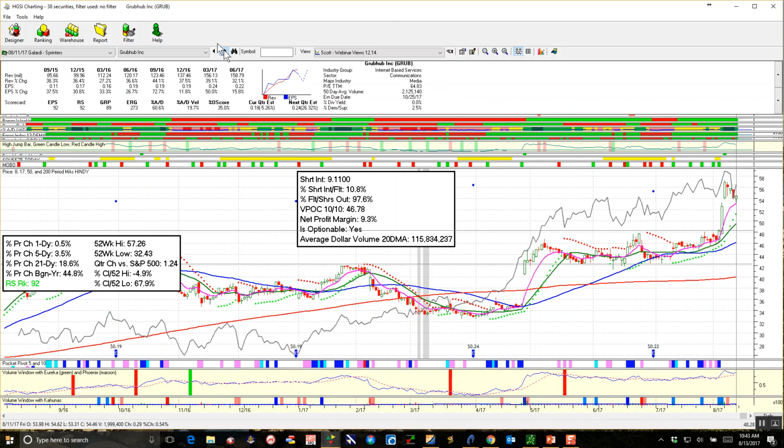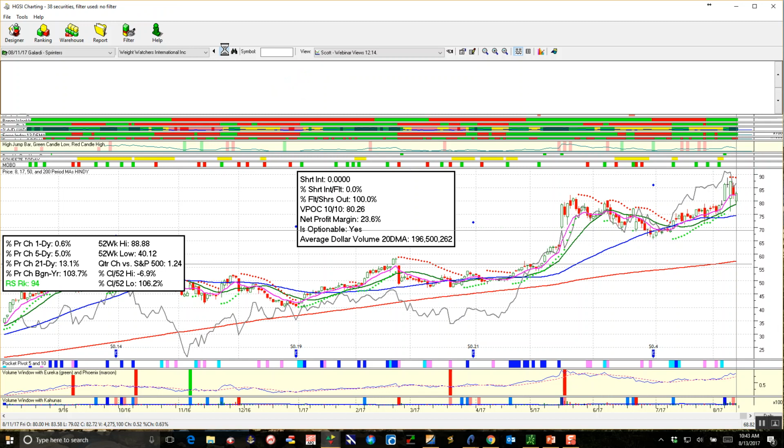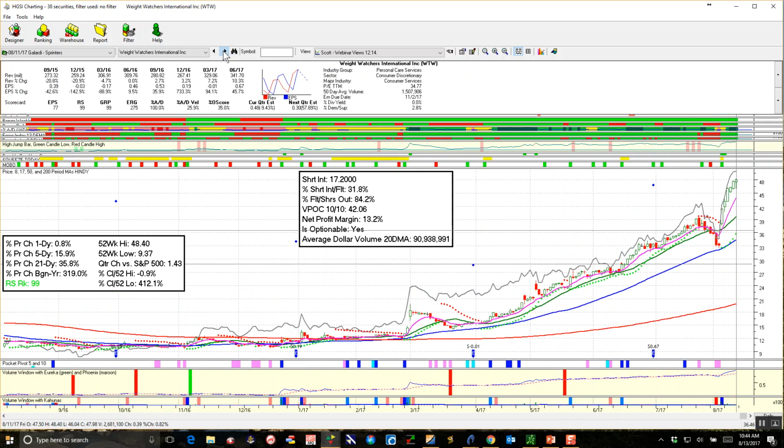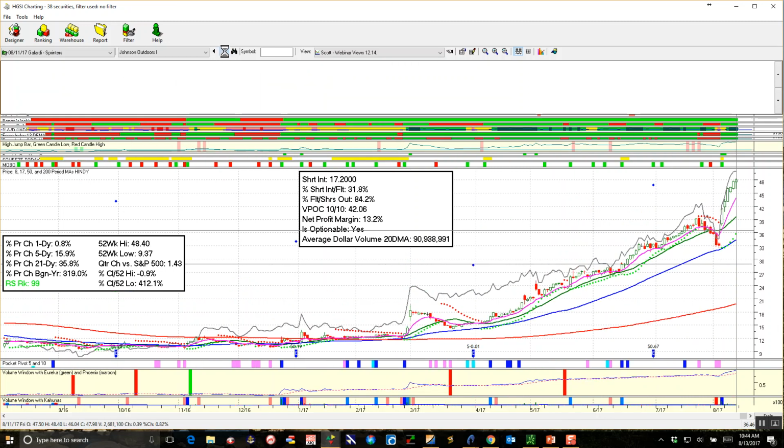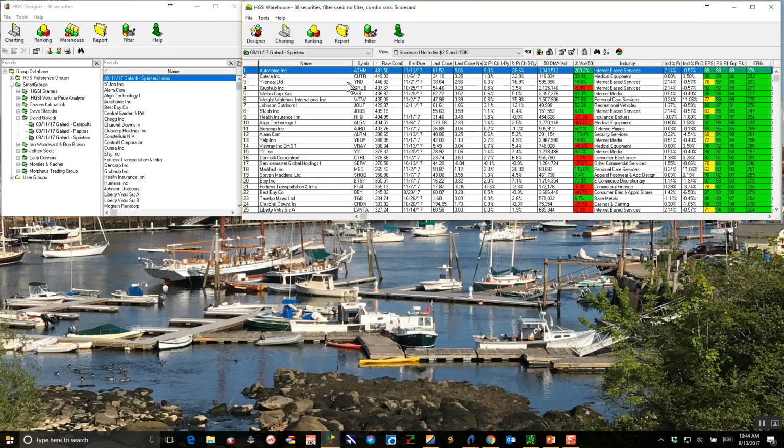Here's Yirendai we looked at. Grubhub, leader. Weibo, I own some of this, sort of a cup with a handle. A breakout from here I think will be very bullish. Look at the earnings per share growth. Its earnings are out. Weight Watchers, Oprah stock, leader. Johnson Outdoors, don't know anything about it, but certainly breaking out as a leader as well. The point here was, here is a smart group. Here is the date the scan was run on, 8/11, which is Friday. And all I had to do was rank them with my scorecard. Top things came to the top, and there are a lot of things in there to like.